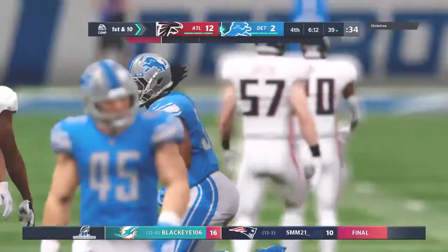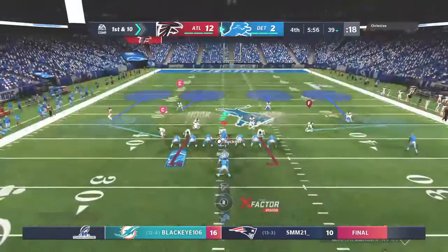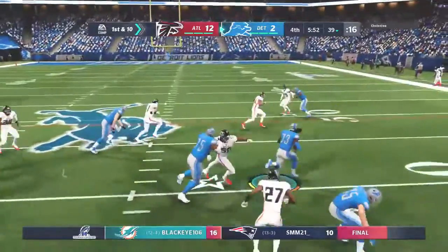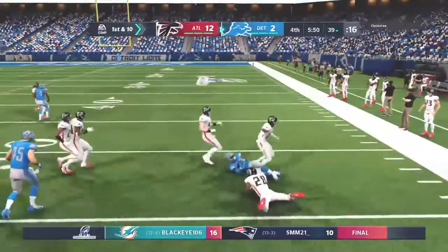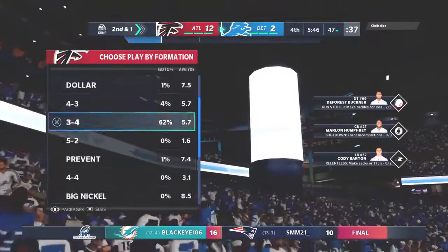We'll definitely see some open running lanes, and he's taking advantage of it right now, but that shouldn't be a surprise. Defense has the lead. They're playing for the pass first. On 1st down, it's Gurley. Gives him 9 on the carry that time, and they're set up with a 2nd and 1.